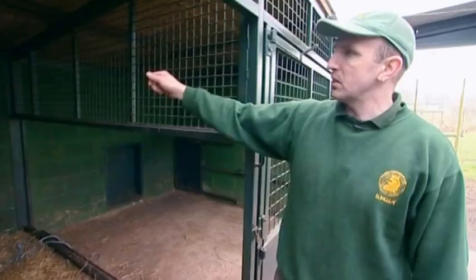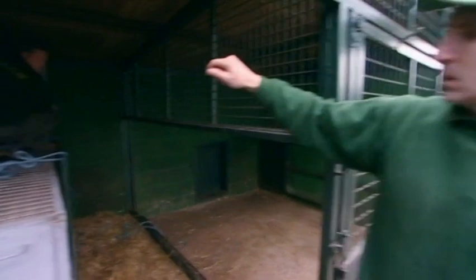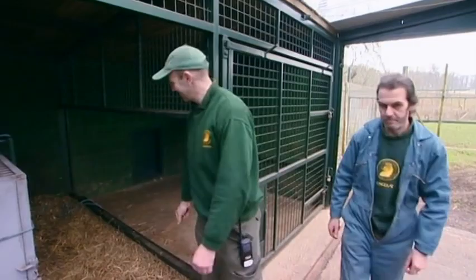So Craig's going to have to sit out there very quiet while I go around there and move Kamali into this area and hopefully give Brian a shout and he'll open the slide up and Kamali will rush in. Easy.